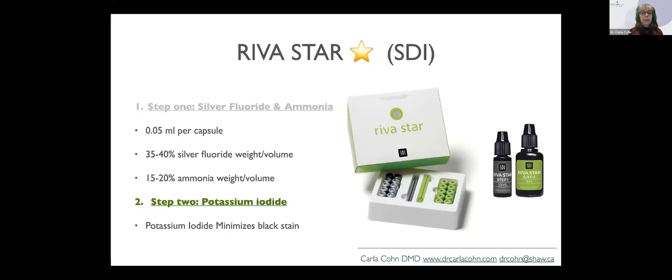If we have these capsules that aren't open, then we have no problem with any evaporation of the material. So in this single capsule form, what we have is 0.05 milliliters of silver fluoride and ammonia in your silver capsule. It's got a nice matching silver brush so you don't get confused and mix them up. The contents are 35 to 40% silver fluoride weight to volume and 15 to 20% ammonia weight to volume. And in your green capsule or green bottle, you have the potassium iodide, which of course minimizes our black stain.